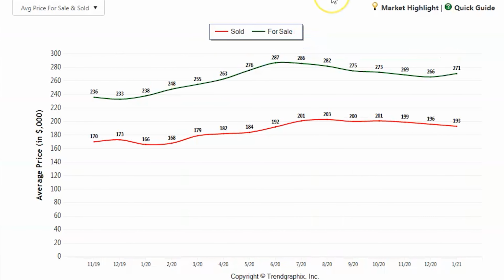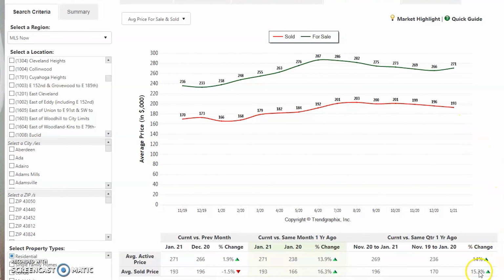Now let's go to the average price for sale versus sold. So let's look at the graph. Here is the average price for both listed properties, this is sold, this is for sale, and these are all just for Cuyahoga County. The sold price is going up 15% from last year. That's great news for sellers. It's not all bad news for buyers though.